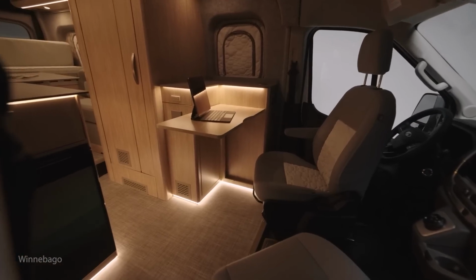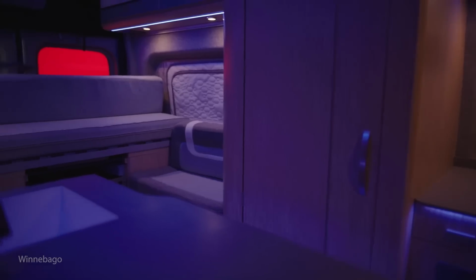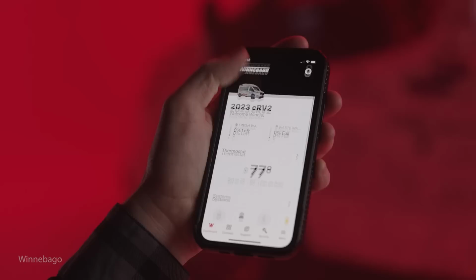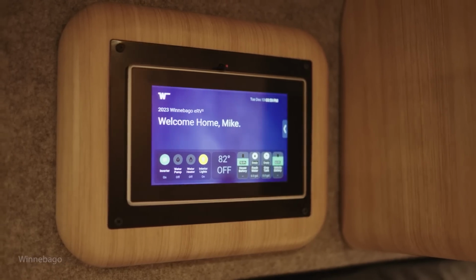There's a 5-in-1 sleep lounge and 2 adaptable workspaces with built-in charge points and a Wi-Fi router on board. The proprietary Winnebago Connect system allows users to monitor and control the vehicle's electrical and energy management systems using a display inside the vehicle or on a single app that has it all together.